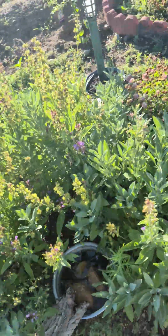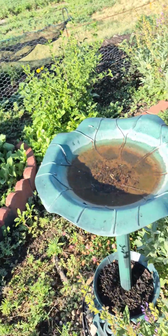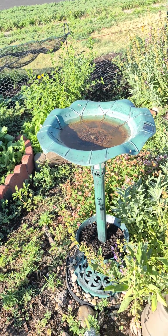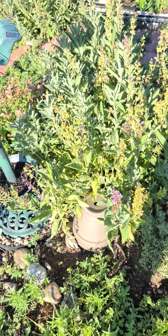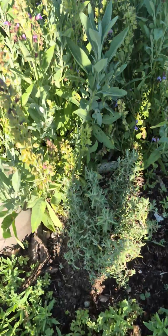A couple of changes. We'll get a better angle here because of the sun. A couple of changes to the garden. We did get a bird bath. Forgive me, it has not been rinsed or cleaned out since it's rained. It's a little gross looking. The toad hut, which the toad has not been seen in, and more sage.